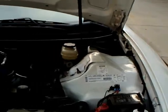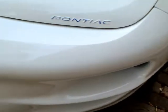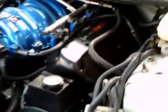This one is really in beautiful shape here. You can see the underhood area is perfect. The headlights pop up, of course.